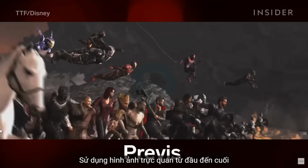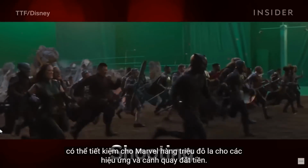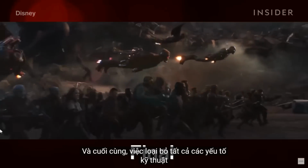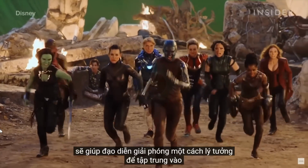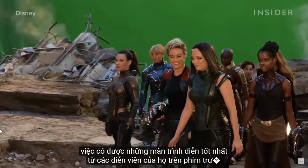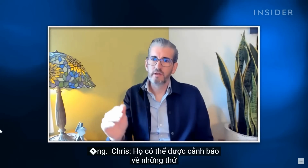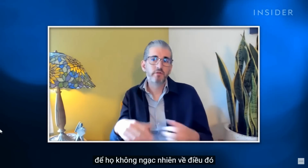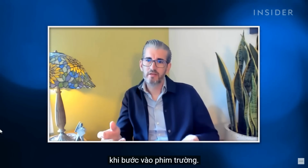Using visualization from beginning to end can save Marvel millions on expensive effects and shoots. And ultimately, having all the technical stuff squared away will ideally free up the director to focus on getting the best performances from their actors on set. They can be warned about things that are upcoming that might impact their craft, so that they're not surprised about it when they walk onto the set.